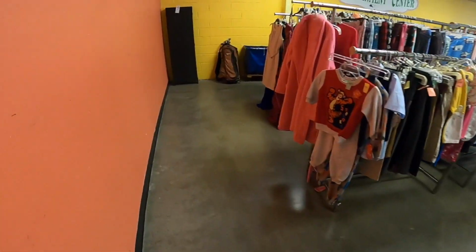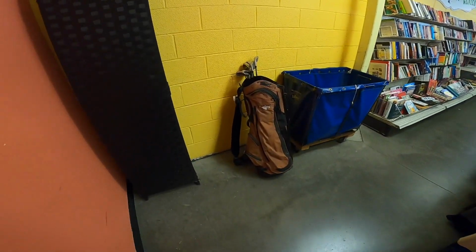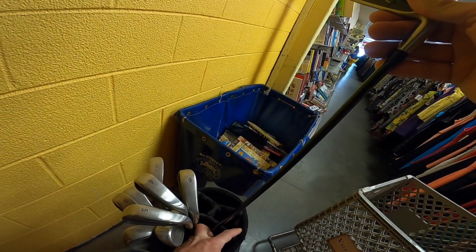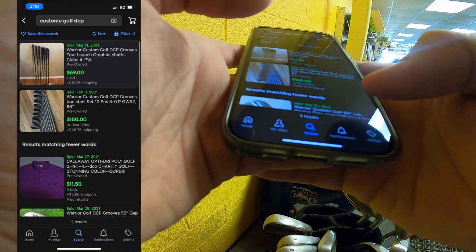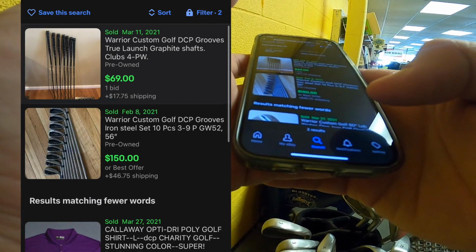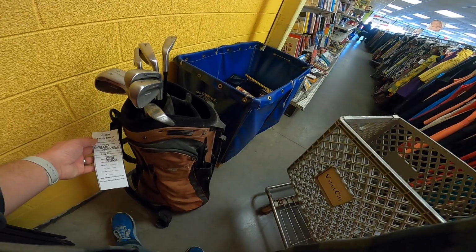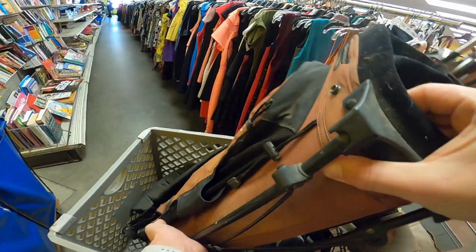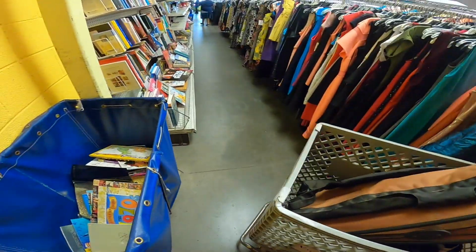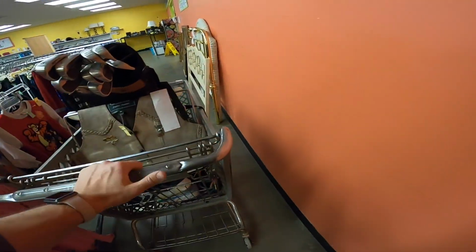Walking around the corner, I spotted it. There she is. What could this be? Well, I mean, obviously you know what it is. It is a set of golf club irons. There were two sold comps you see right there, $70 and $150. And this had the entire 3 through 9 plus 2 pitching wedges plus the bag. They wanted $20 for it. But because I got it on sale day, I got 25% off. So we stuck right in at the $15 mark for this item.